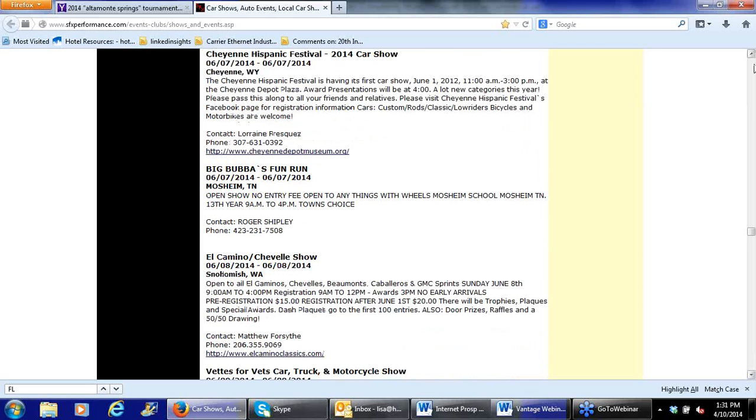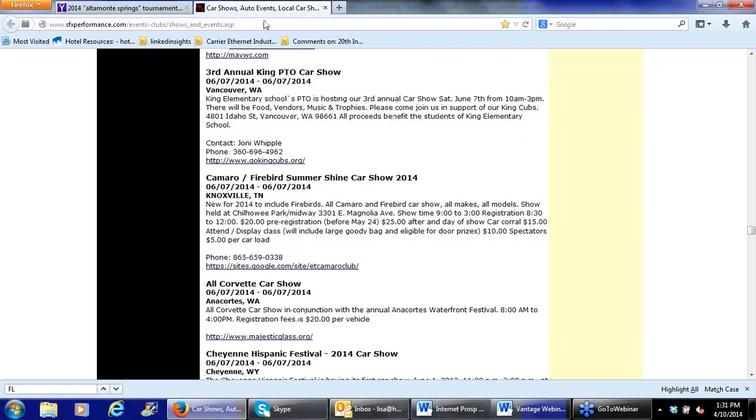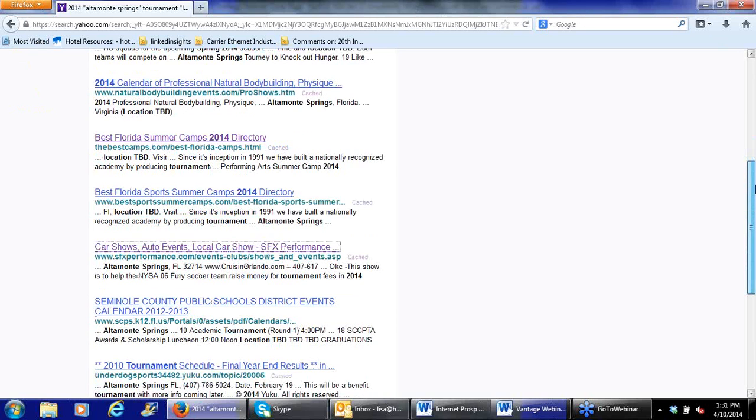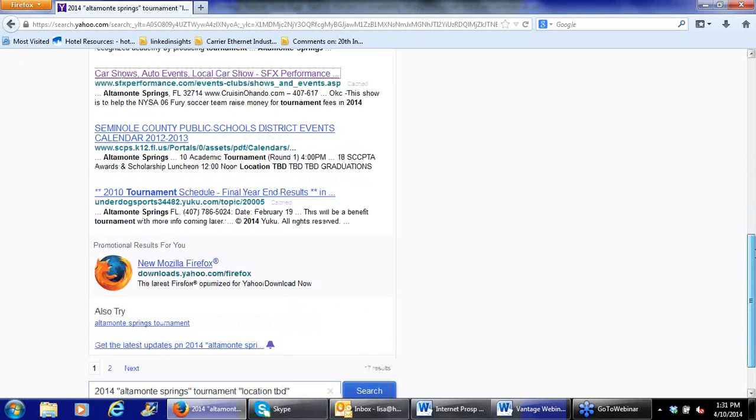Or even if it's one night before, that's okay. It'd be worth your while to get in touch with them, because a lot of them will have different rallies as well, these car clubs. So there's opportunity there. All right. I literally sat on this page earlier, and I just went through and found all sorts of opportunities.